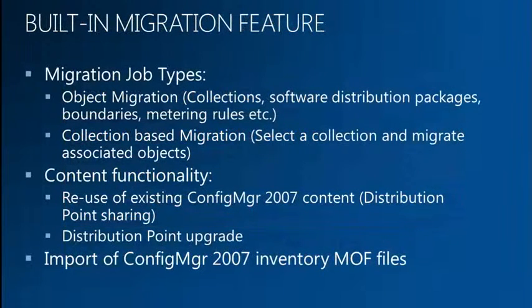As I mentioned, it's built in, so you do it right from the console. Object migration, for example, collections, packages, programs, boundaries, metering rules, these are all objects that can be moved. Content functionality, so you can reuse 2007 content for sharing during the interop period. We'll upgrade your distribution points, and then we'll also take your MOF files in and get those into CM12.